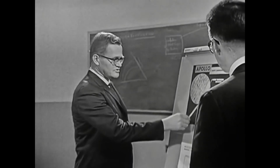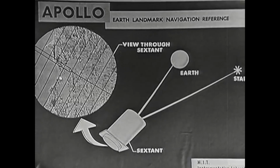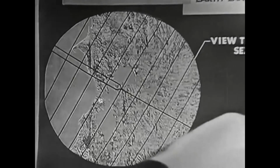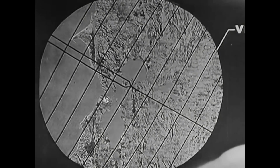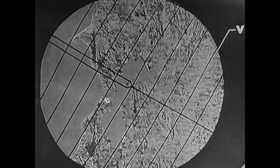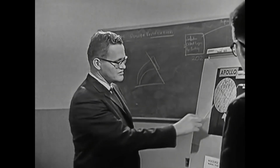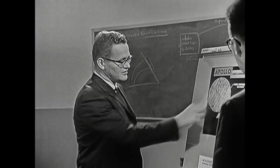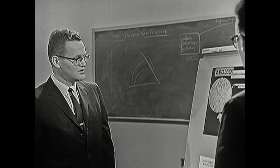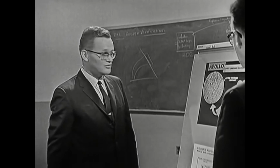The astronaut first positions the spacecraft so that a point on the Earth, a landmark, is visible through the sextant. Then he positions the sextant angle so that the star is superimposed upon this landmark. What kind of a landmark might you see? This one is San Francisco Bay, you can see here. However, the Great Lakes or Cuba, Cape Cod, tip of Florida, any of these points make suitable landmarks.